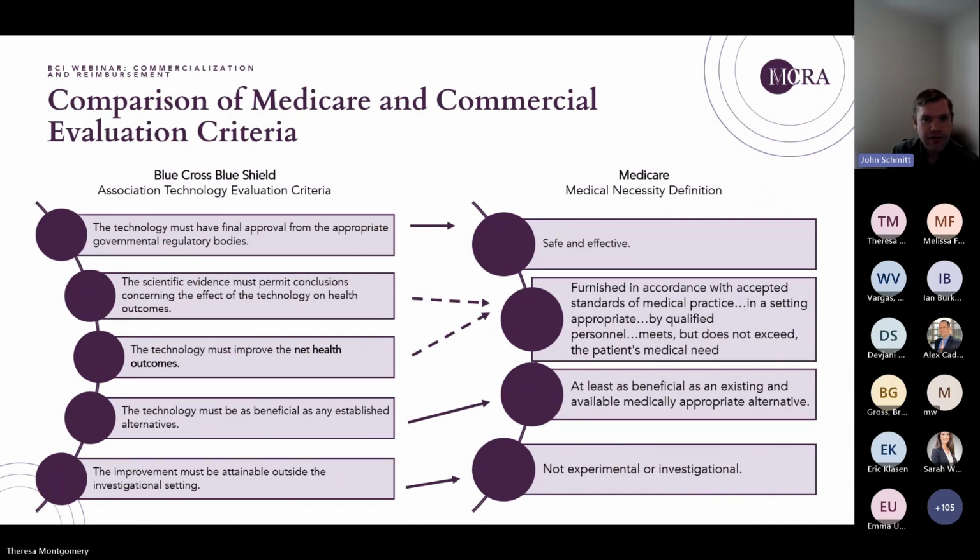Next slide, please. One other reason you really need to plan ahead and think about coverage and payer evidence separately is that payers have additional criteria for coverage beyond what the FDA demands for safety and effectiveness. So Medicare uses the reasonable and necessary standard, or appropriateness, and you need evidence showing it's on par with current standards of care. Commercial payers have even more scrutiny, where you really have to show that your device improves net health outcomes in a real world setting, not just in an investigational setting. Next slide, please.